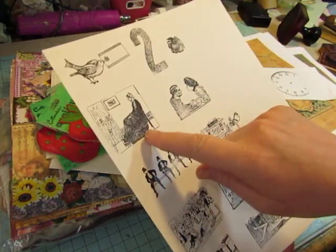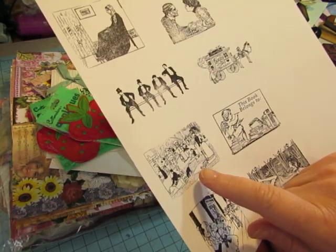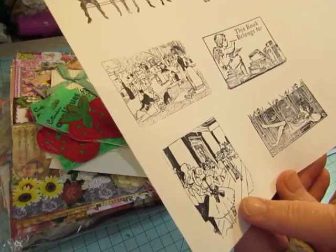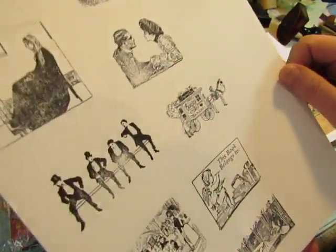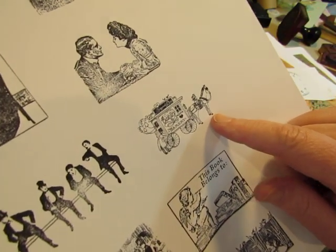And I've got some masterpiece art. So there's Whistler's Mother. There's Sunday Afternoon on the Grand Jatte or something. Seurat. And this is a Degas, one of his ballerina paintings. There's some strawberries. Gibson Girl. A little bakery cart. How cute. And it's stamped really nicely.